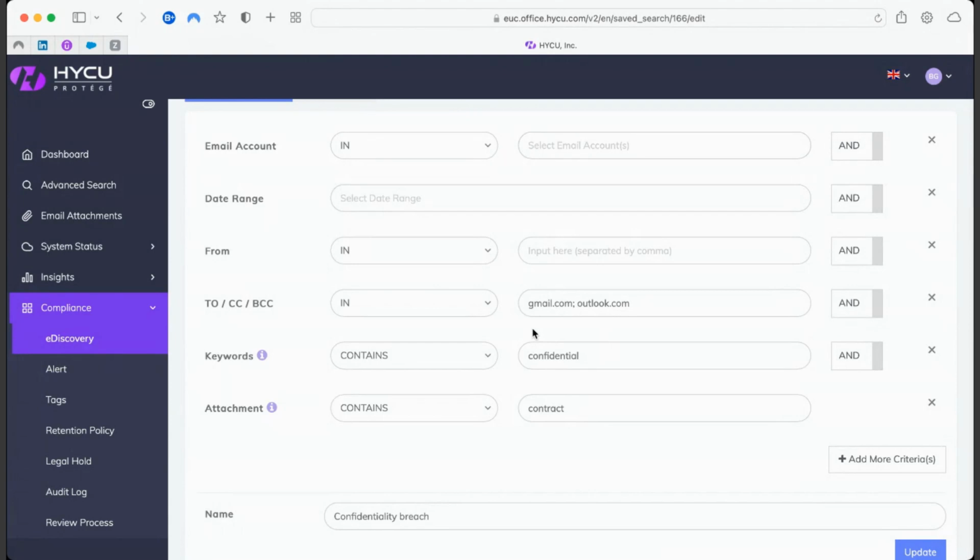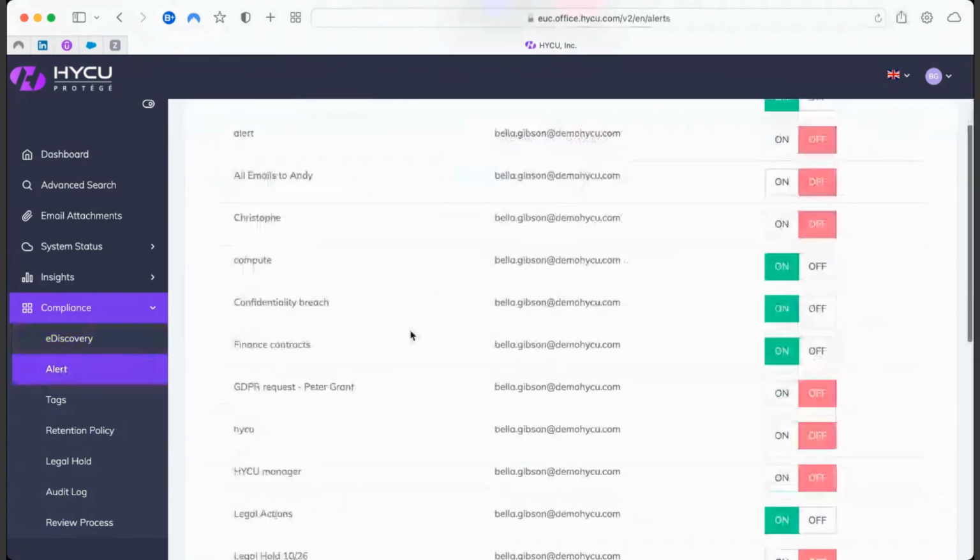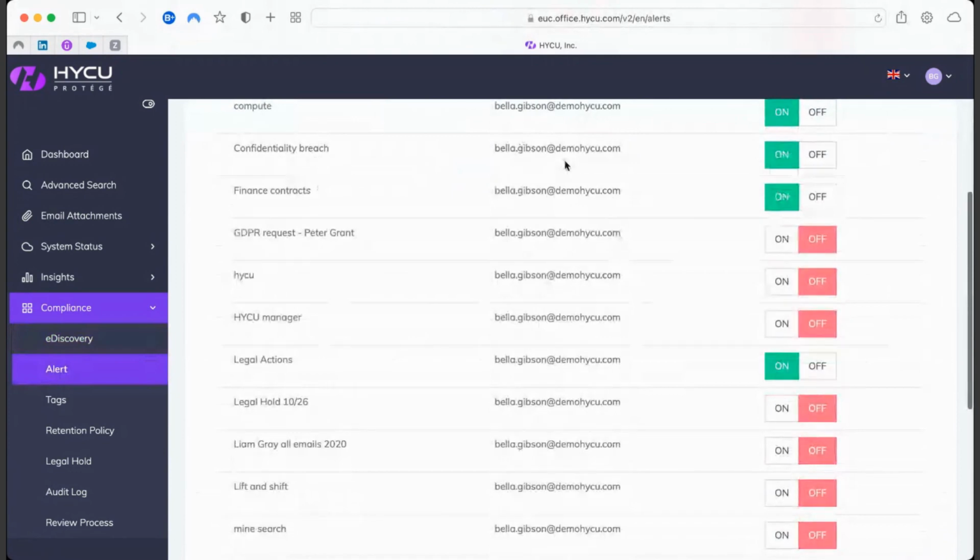Now, once the saved search is created, it gets connected to the alerts. Now in the alerts, we can see the confidential breach. Bella is my global admin, by the way, so she's getting notified. We can turn it on or off. That's a switch that you just need to turn on or off.